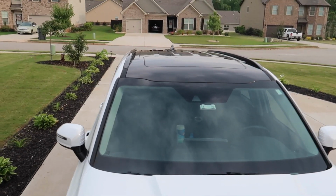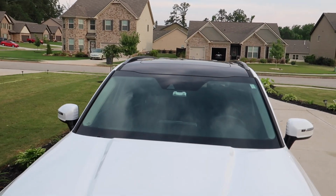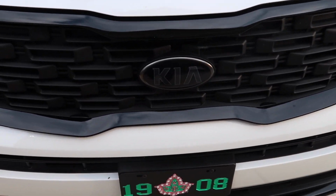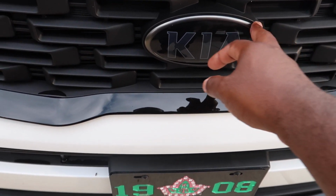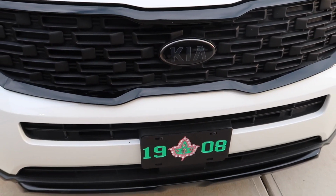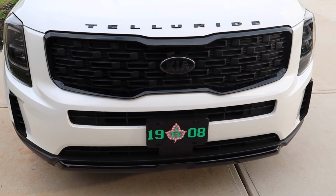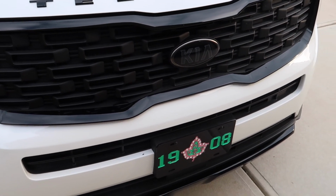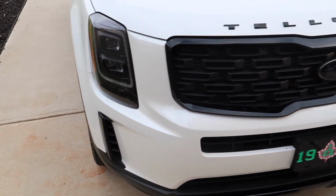The wrap is lasting pretty long. Can't really complain. I don't know how I feel about the new emblem in front of the Telluride. It looks a little weird, to be honest. It looks like it's kind of just tattooed on there. I like that a little better, because this is a little bit more subtle, and it just blends in. The other one's really big and in your face, and I guess if that's what you like, that's what you like.